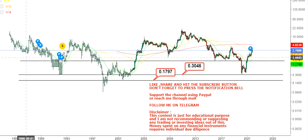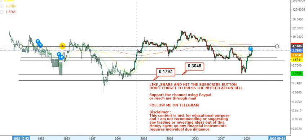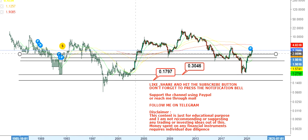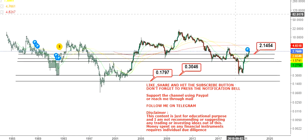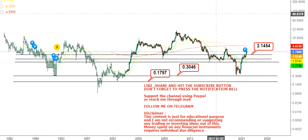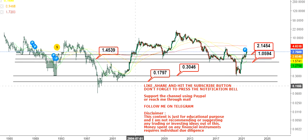Now, because the stock has already crossed some of its important support levels, right? So it has already crossed the middle part, and as you can see, all your important resistance levels are now turned into support, because the stock already crossed 2.14, 1.45 and 1.05. So these three levels are your immediate support levels, right? So these are the three levels that you need to look at going forward in case of any volatility.